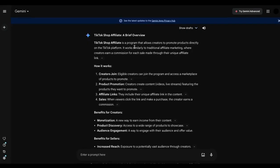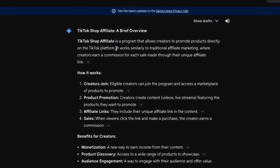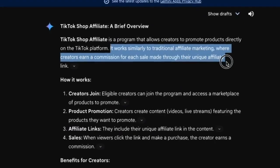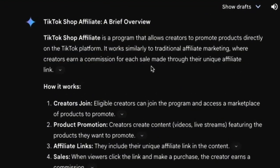What exactly is TikTok Shop Affiliate? It's a program that allows creators to promote products directly on the TikTok platform. It works similarly to traditional affiliate marketing, where creators can earn a commission for each sale made through their unique affiliate link. The description goes on even further here, but I'm not really gonna read all of that, I'm just gonna simplify it for you.